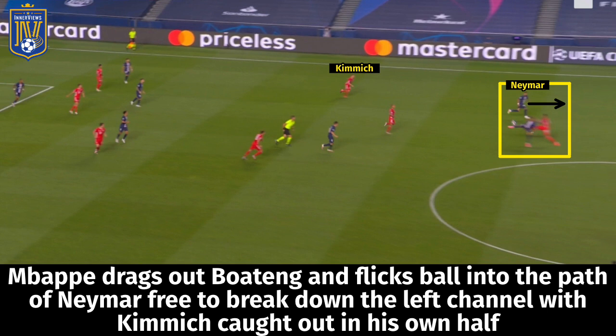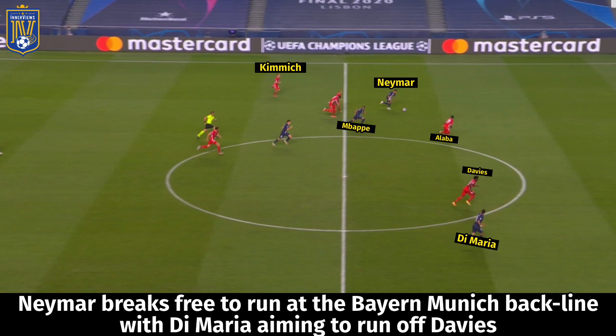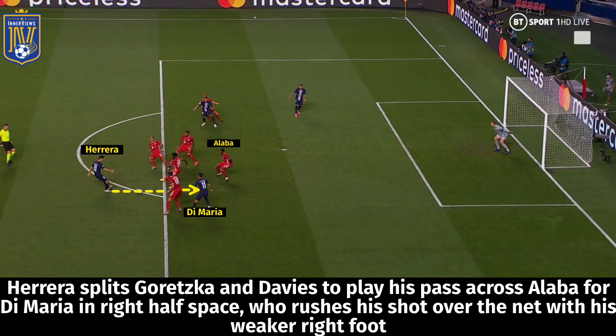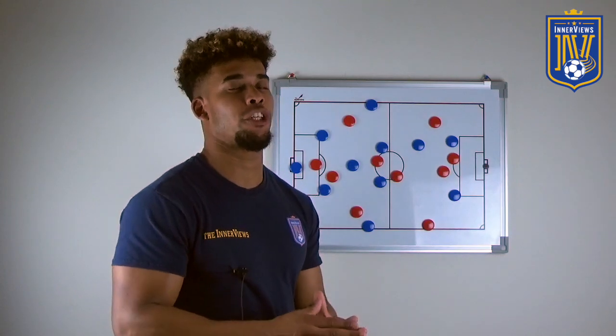You could look to the time where Mbappe was able to pull out Boateng and flick the ball into the path of Neymar, breaking forward down that left channel because Kimmich was caught higher. And Neymar was able to run at that Bayern back four and slide the ball across Alphonso Davies for Di Maria. Di Maria was closed down there by Davies and Goretzka. But when he pulled the ball back to Herrera at the edge of the box, Herrera was able to place Di Maria free in the right half space, but he scuffed his right-footed shot over the net.